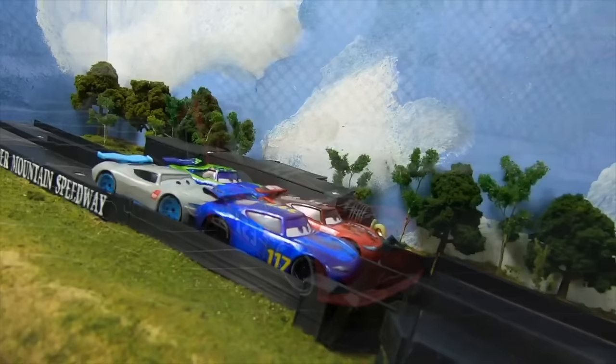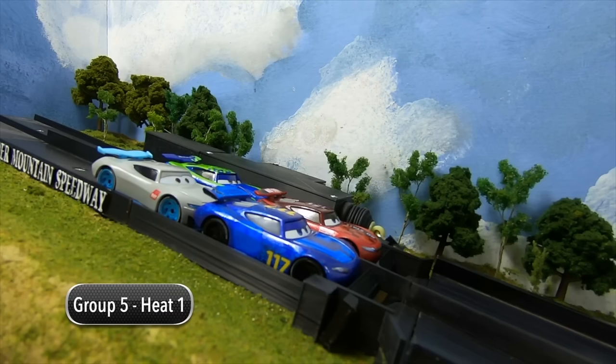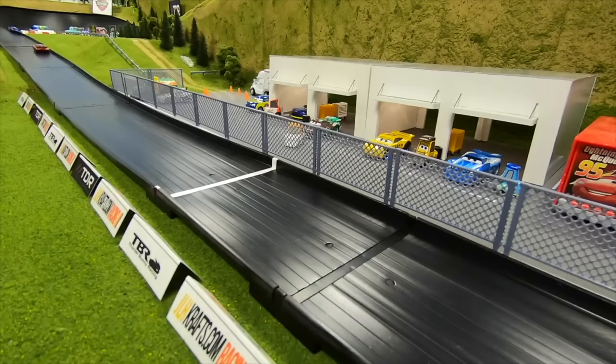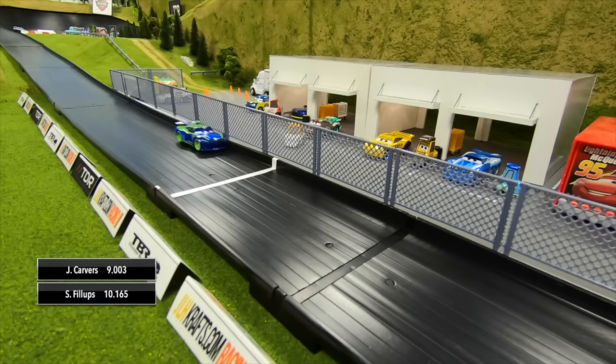Drivers are ready to go for their first heat. Phillips, Carvers, row 1. Tom and Roman, row 2. Group 5 is underway. Great battle going into turn 1. Carvers comes out of 1 with the lead, but he spins. Phillips spins as well. Here comes Carvers' big lead out of 2. He'll take the first race, followed by Phillips. And Roman coming through on a Sunday cruise. He'll cross the line in third. Tom with a DNF. He's stuck up at the exit of turn 2.